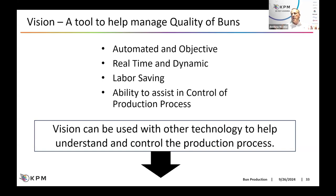But it does require some management. You have to clean the optical windows, especially the bottom one, because we know dirt falls down. So there is some level of maintenance required, and there's also a level of training required. But it can be a very powerful tool when used appropriately.